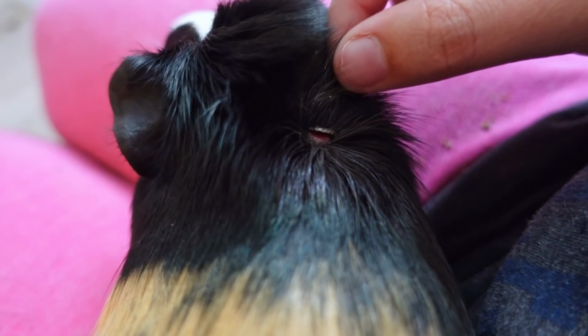So when he goes to the vet today, I'm going to show them that. It could be scabbing from all the injections that he was getting because, you know, he was getting injected in the same spot every single day, so it could have caused sores and made a scab, and now it's healing.